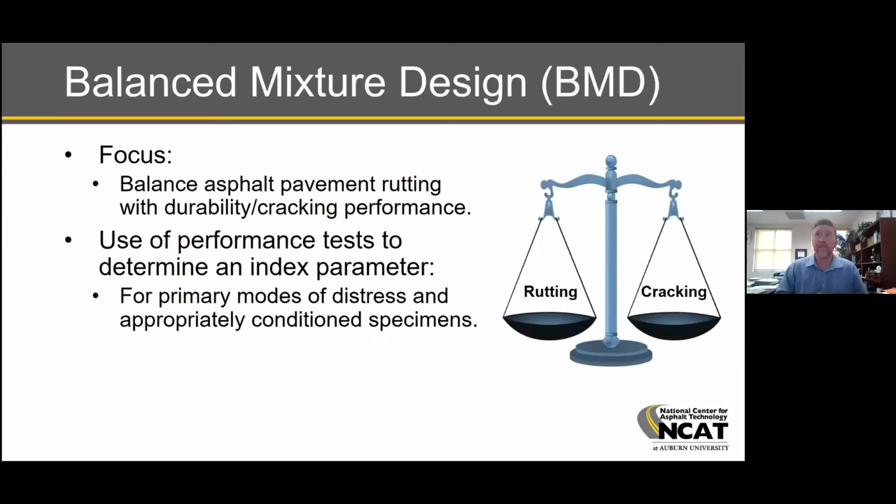So with our balanced mix design, again, we're really trying to balance our asphalt content between a couple different parameters to adjust for rutting on one side and adjust for cracking on the other. We want to bring that asphalt content back to where we don't have a problem with either one, and we can provide the maximum durability for both. So we're going to use some performance tests to come up with some index parameters that can give us a level of comfort that we are going to have that binder content in the appropriate place.